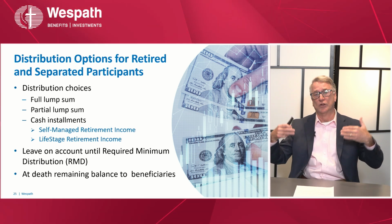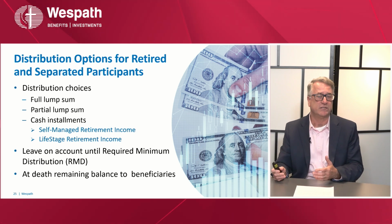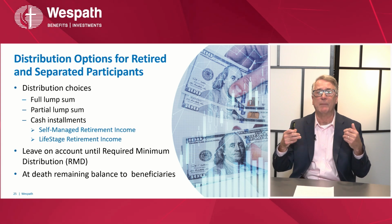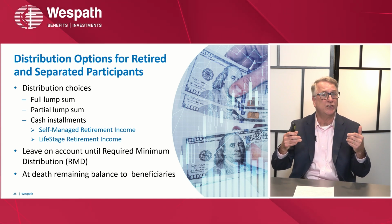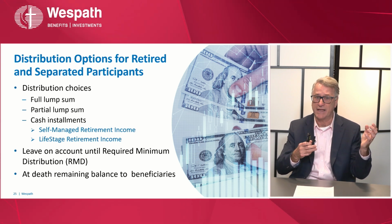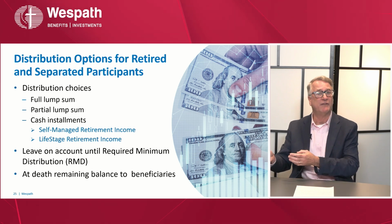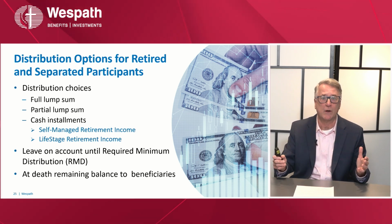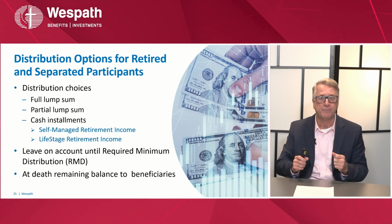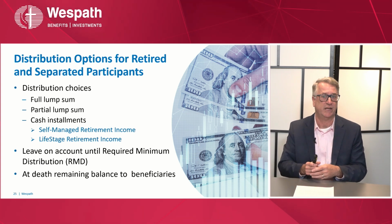Those in retirement, you're looking for a steady stream of monthly income. You have two options. Life stage retirement income, a program we have at Wespath where we're determining and calculating the amount of monthly installment payments to provide to you through retirement, with the intention and the practice of giving you increases in that amount through retirement to help keep pace with purchasing power. But just like investing, you can self-manage the installment program that you want to put yourself on. You call our retirement team, you say, I need $1,100 a month, and then when that changes to either $1,200 or maybe $900, you just call us up and we'll make that change for you.